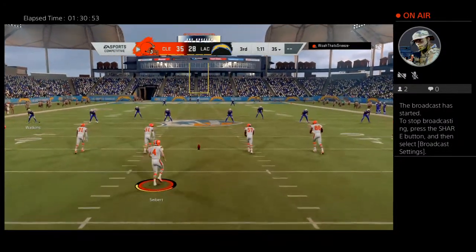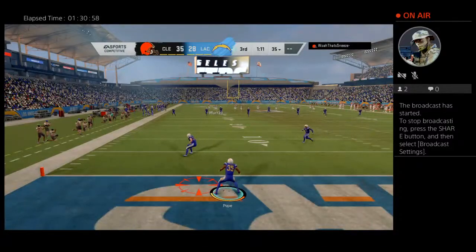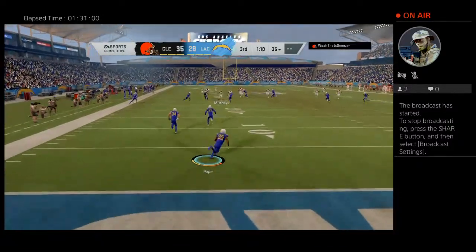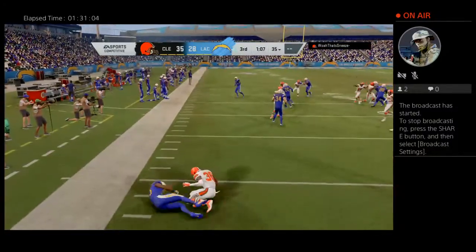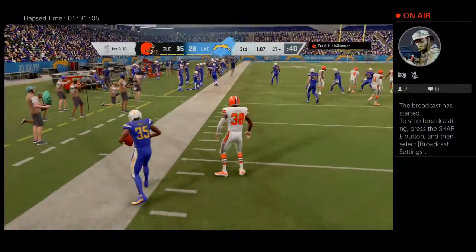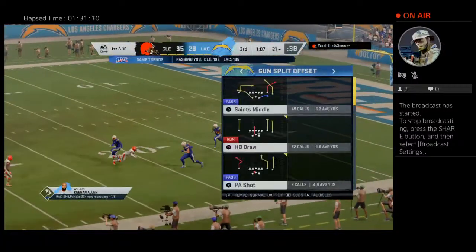Following the touchdown, here's Seibert now to kick it off. Fielded about a yard deep. And he's able to get it across the 20, but not by much, as he's marked down at the 21-yard line.